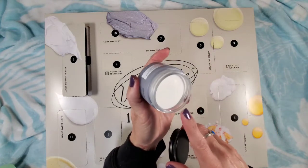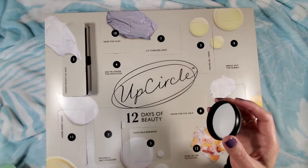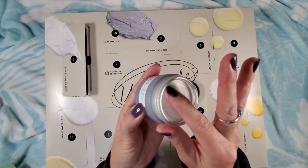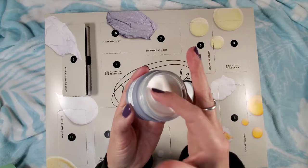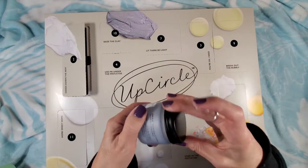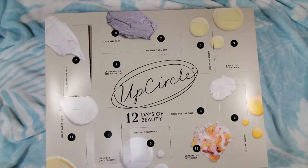It's like a thick cream. It kind of smells minty. Yum. So that'll be refreshing on the scalp. Let me see the texture. Yeah, so it's like a thick cream. That's interesting. I like it. It smells really good. I'll be sure to include photos of each item so that you can read the ingredients if you're interested. I'll do that at the end.